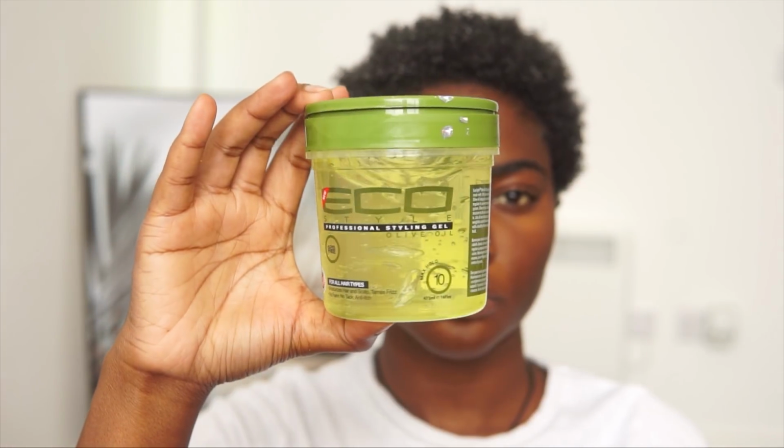So we're starting off with damp moisturized hair. I've left some leave-in conditioner in there, and then I'm using the icy gel moisturizer. It helps with your curls. So I just rub that in, distribute it evenly, and then I start with the Eco Styler gel, and that basically will help me define the curls.